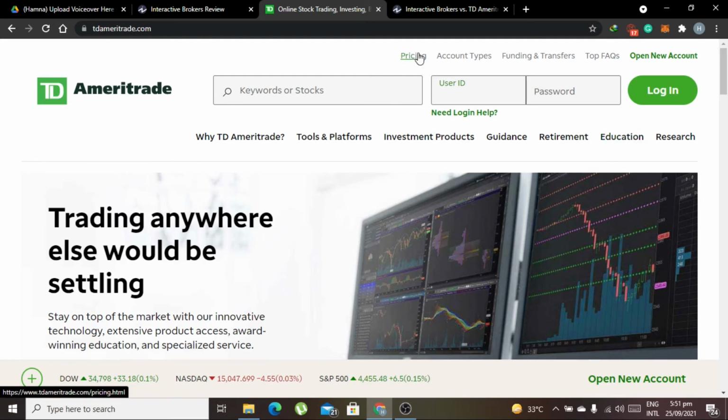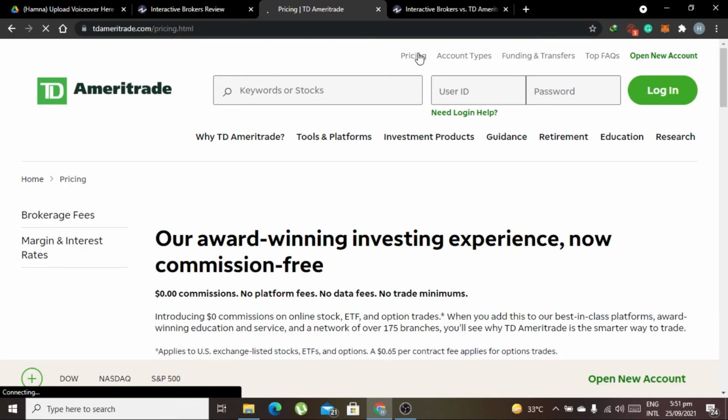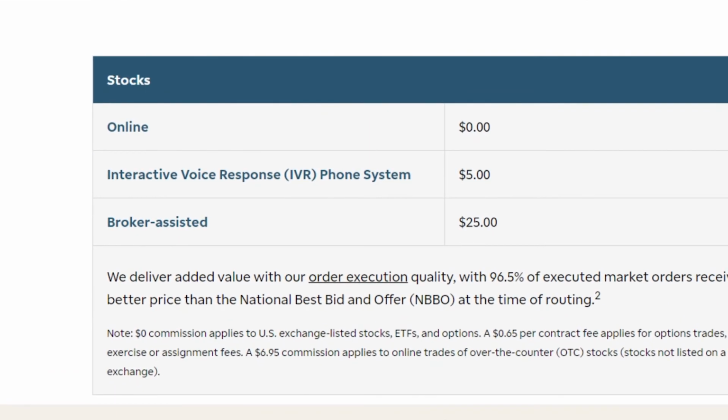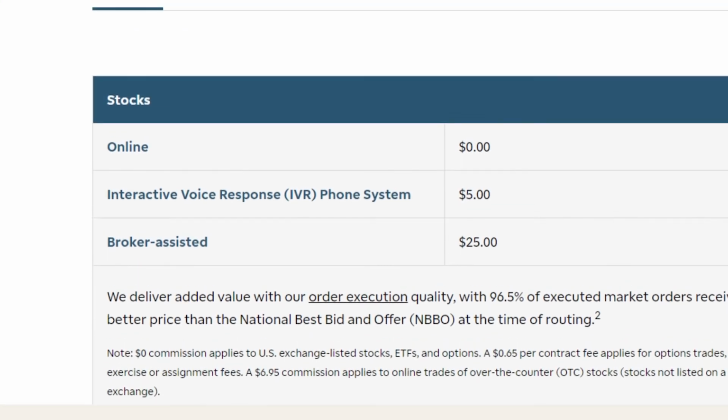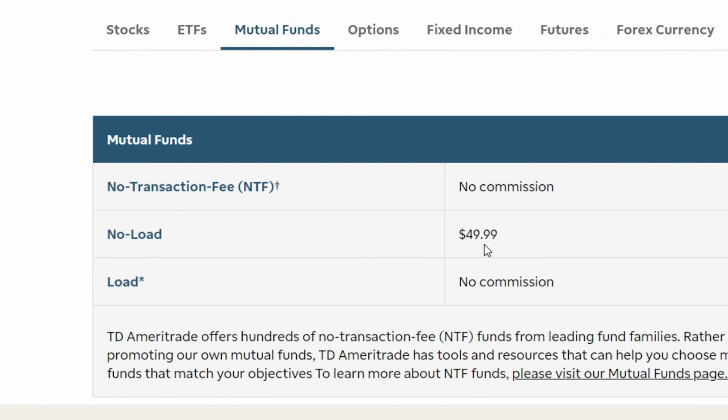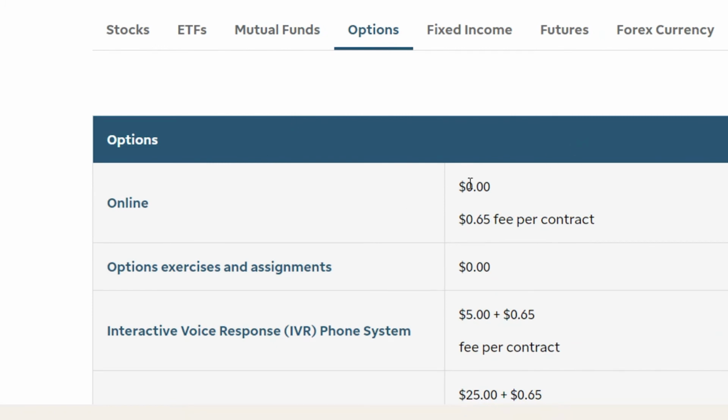Pretty amazing. If I just take you to the pricing of Ameritrade real quick before going to the end, let me show you around the pricing right here. You can see that stocks online are $0, its interactive voice response is $5 and broker assist is $25. So it's not that expensive. When it comes to stocks and ETFs, you can see commission fee 0, IVR is 5, broker assisted is 25. When it comes to mutual funds, no load 49, but no transaction fee. There is no transaction fee. That's pretty good. When it comes to options, online is 0 and 0.65 fee per contract.